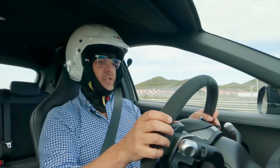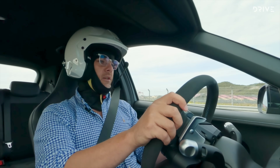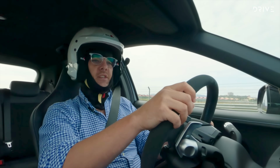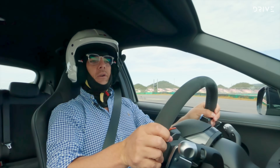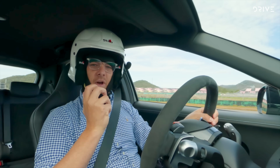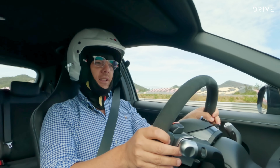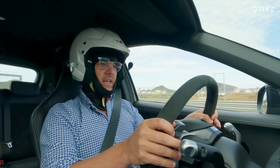Now we're going to go into N mode, so a little bit more performance biased here. It's going to be a different split with the power distribution. It's going to have a bit of a rear-wheel drive bias going on. You can feel it slip around behind you there. It's got a rear-wheel drive bias, plenty of power, synthetic gear changes. I've got a rev limiter here.